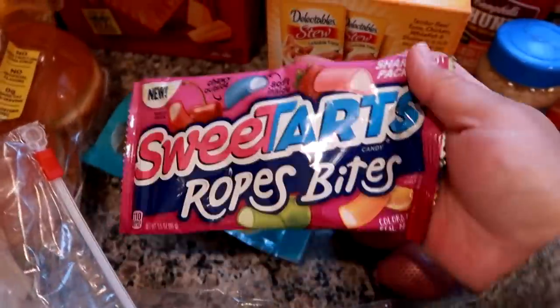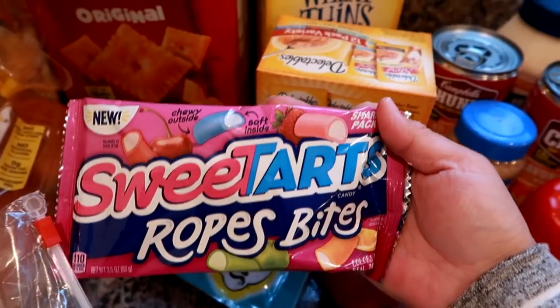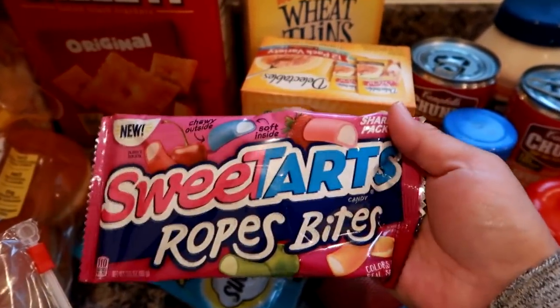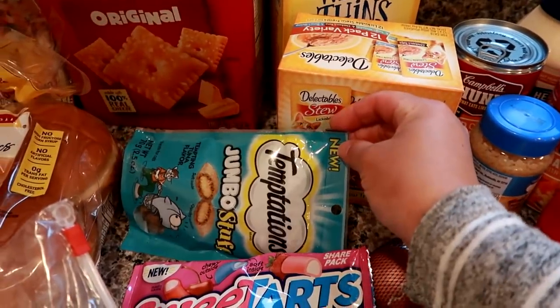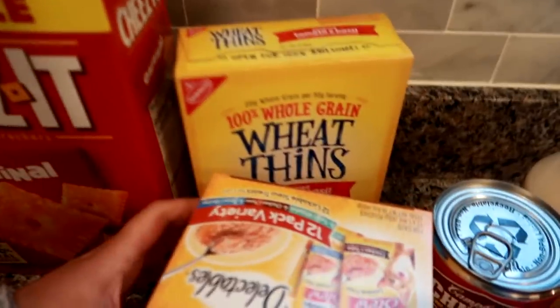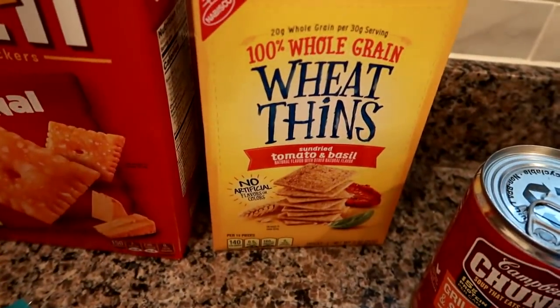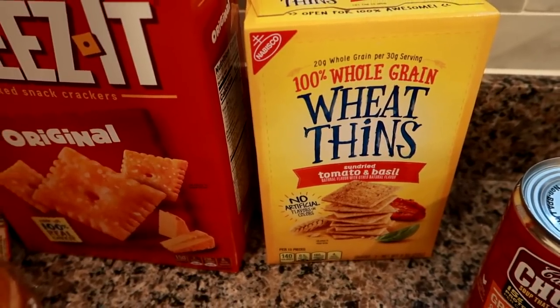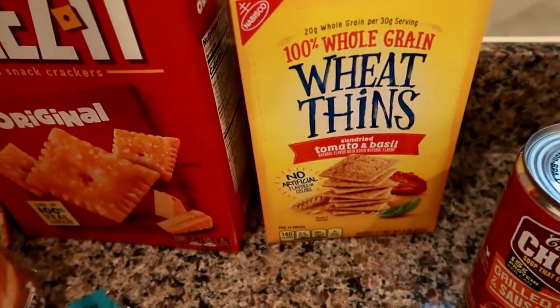These I saw at the checkout line and I had to get them. I'm a big sucker for like the Sweet Tarts brand of things, so I just had to get these to try them. I got some cat treats for the cat, some wet cat food for the cat, some of the Wheat Thins tomato basil. I got a box of these last week and I almost have housed like almost the whole box. So I got another one.